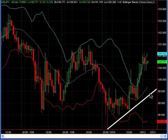So here's another thing that we can do in terms of a simple, very short-term support line. See if prices come down there. Maybe look for an entry just above the line with a stop, maybe 30 pips or so beneath the line. But again, this is a little more aggressive than waiting for a move to that lower Bollinger Band.